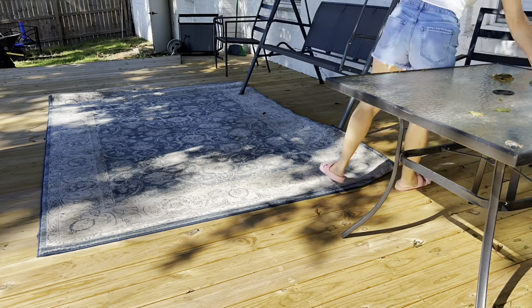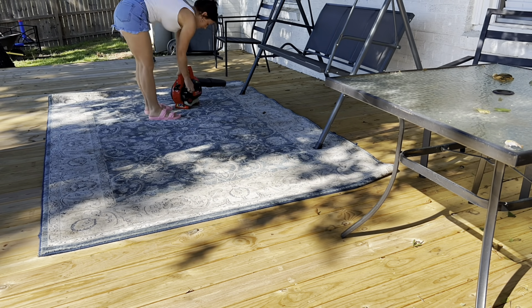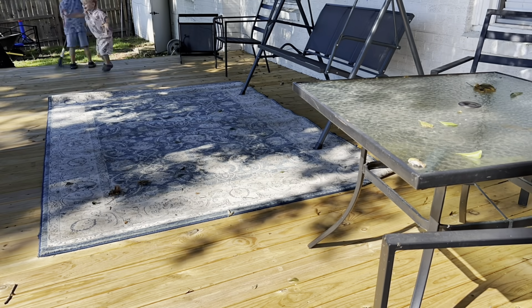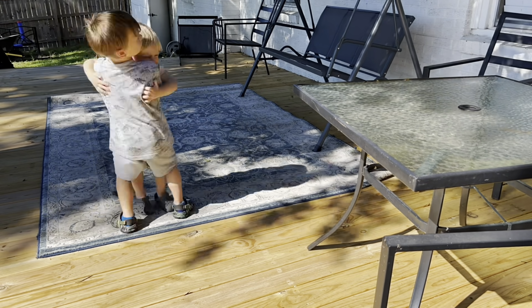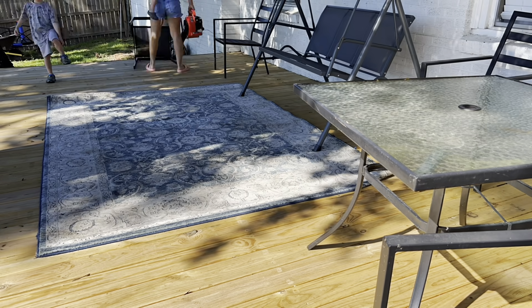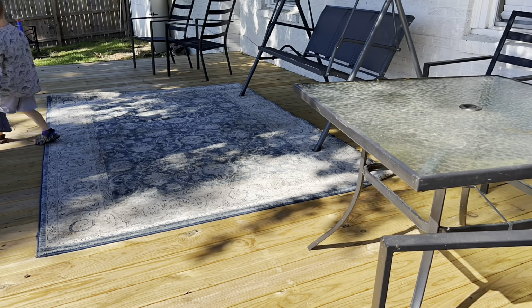I'm laying out that new rug I got from the bins on my porch. I think we're supposed to have lots of sunlight this week. I'm gonna let it air out and clean my deck off and finally just have some enjoyment to be outside and out of the rain. I'm so sick of the rain. I really could just lay in the sun and sunbathe for like hours.